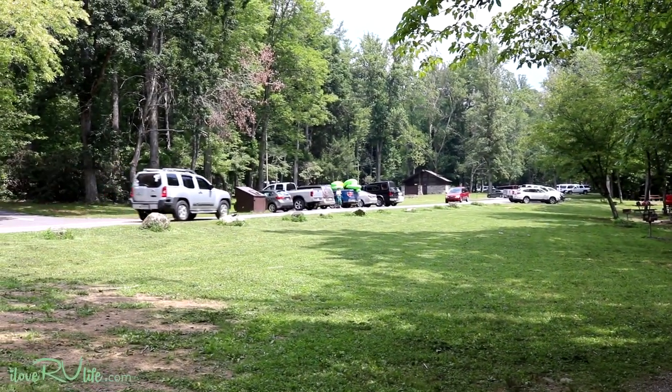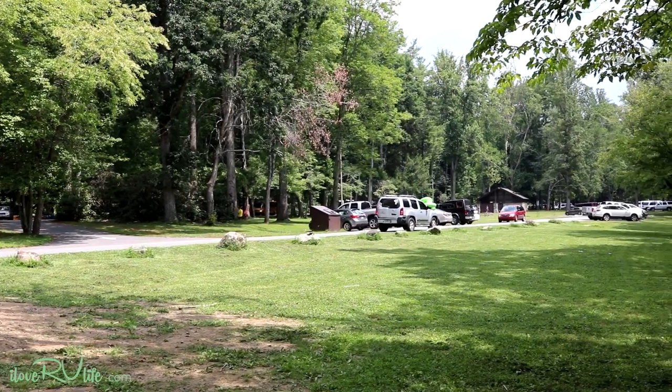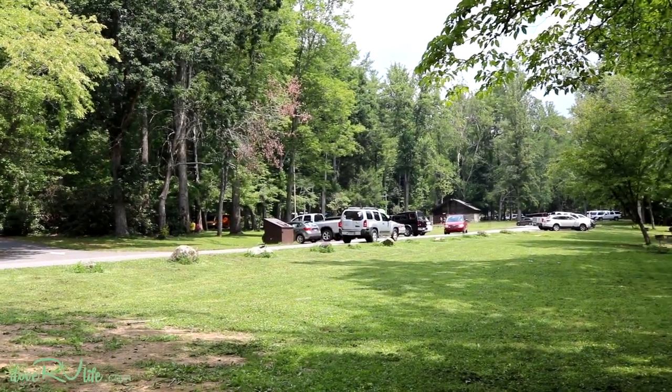There's bathroom facilities. I'll walk around the loop and show you some other areas. There's little pull-throughs, like if you've got a big truck or a bus, for ample parking to be able to go in there. Shady.